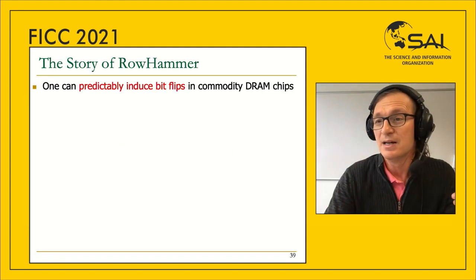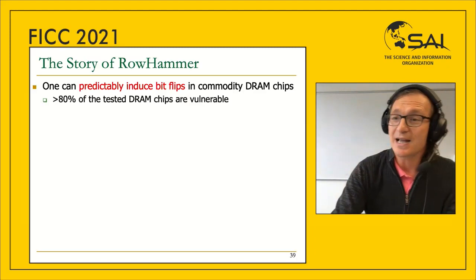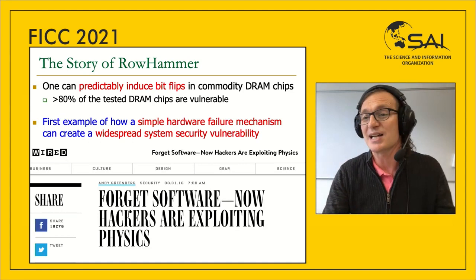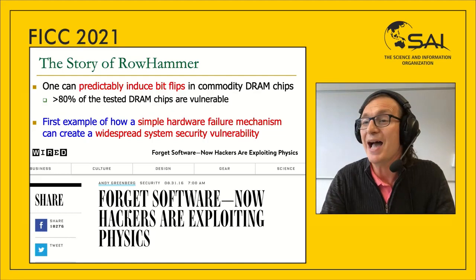Essentially, more than 80% of the memory chips that we tested were vulnerable to this problem. And this is really the first example of how a simple hardware failure mechanism can create a widespread system security vulnerability. And as a result, people are writing articles like this. This is Wired magazine. It says, forget software. Now hackers are exploiting physics.